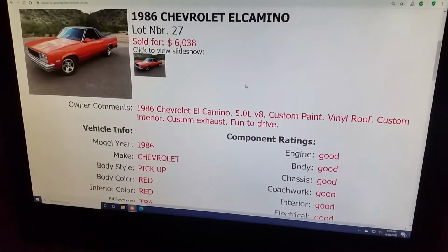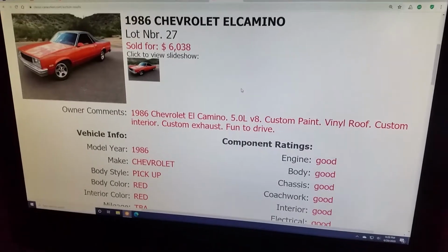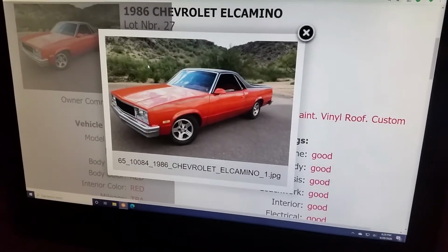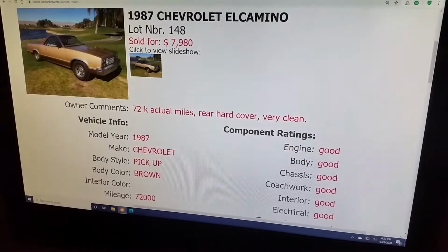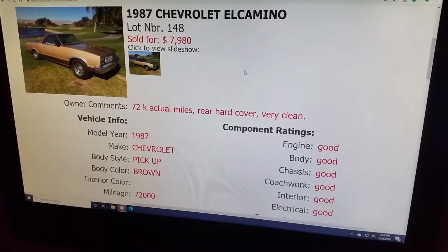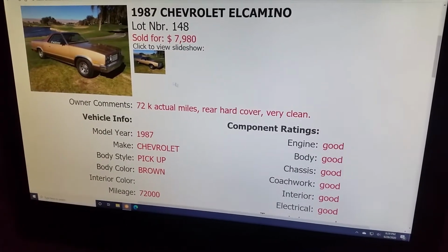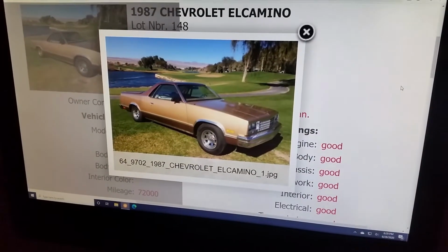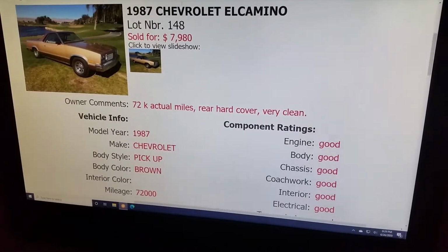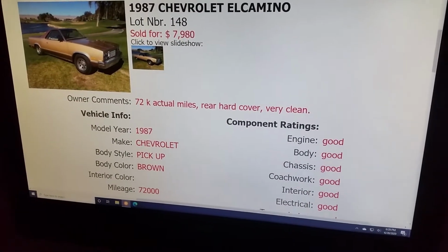Then the next one up is an 86, sold for $6,038. And it had custom paint and a vinyl roof added, custom interior, custom exhaust. That sold for $6,038. Then the next one up is an 87, very similar with the same paint scheme as this one, 72,000 actual miles. Had a rear hard tonneau cover on the back. It sold for $7,980. It's very similar to this one, but a little bit nicer. Excuse me, that one is 72,000 miles, and that's probably why it brought so much money.